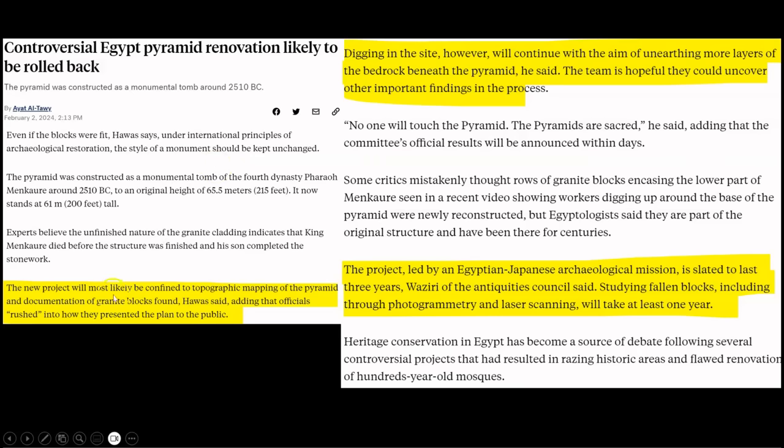"The new project will most likely be confined to topographic mapping of the pyramid and documentation of the granite blocks found," Hawass said, adding that officials rushed into how they presented the plan to the public. "Digging in the site, however, will continue with the aim of unearthing more layers of bedrock beneath the pyramid," he said. The team is hopeful they can uncover other important findings in the process.